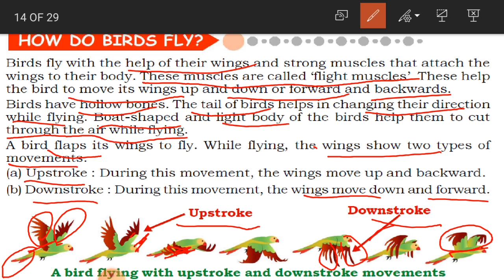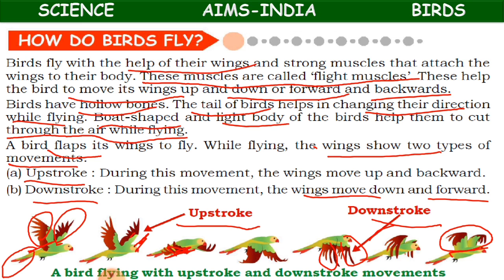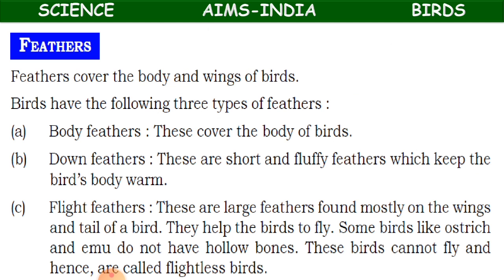Clear children? So now when you see a bird flying, try to observe very carefully how the wings move, whether up, down, front or back. Clear children? Yes. Now we learn about the feathers.